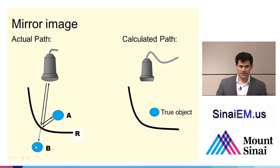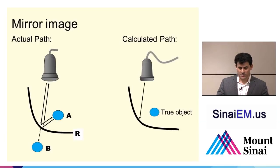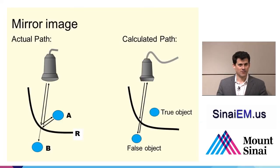So the reason why is the ultrasound beam, remember, only calculates two different things. The machine can only figure out two different parts of this equation. How long did it take the beam to come back, and how bright was it when it came back? So straight down, and then it took a little longer than it expected to come back, and if it takes this long to come back and it's this bright, it must be there. So that's what the machine then generates, this false object, in addition to the true object that's going to get imaged when the beam eventually comes around to this side.